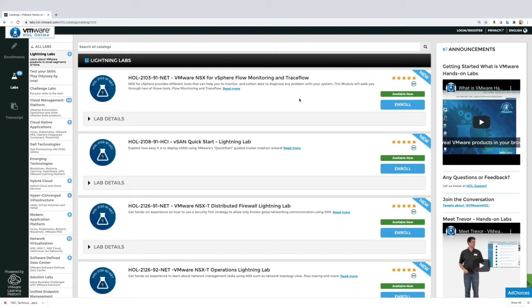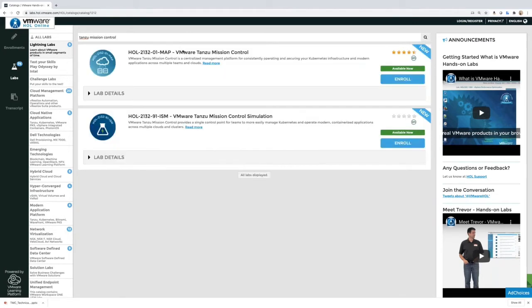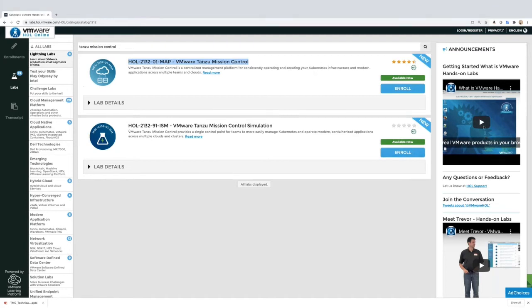If you click on that link in the chat, or you can just go to https://labs.hol.vmware.com and search for Tanzu Mission Control at the top, you can enroll in the lab. One thing I want to mention: there are 2 Tanzu Mission Control labs available. One of them is a simulation. That's not the one we want to utilize. We're going to utilize the full lab. The simulation is just a canned demo of some of the use cases we cover in the HOL, for situations where we have high capacity in the real lab. But we've got the lab reserved today for this session.